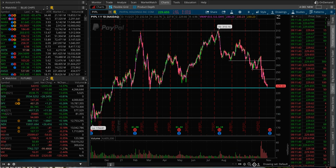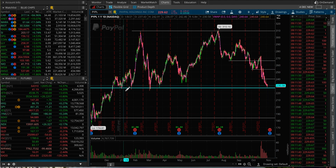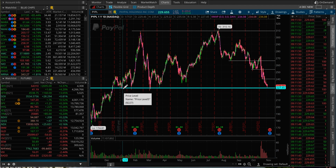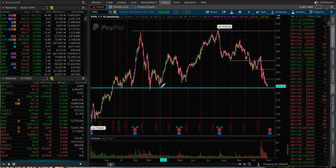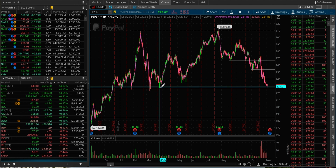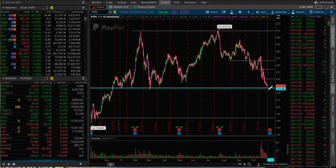So I do expect some sort of a relief bounce off of these levels, because it has acted as a support back here in December, February, March, and even here late March as well. So ever since, we are testing this level once again here in November.